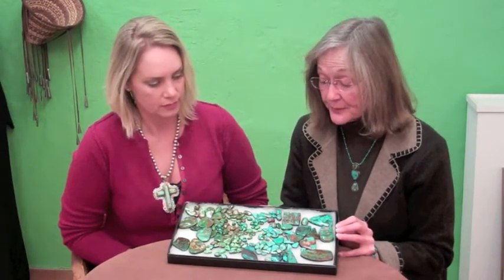Now, there are many, many colors going on in here, depending on the particular other kinds of minerals present along with the aluminum and the copper. What has happened here is the veins have been cut, and then the top of it sliced off, and the back of it supported, and then it's ready to cut, polish, and set. So there are many colors here.